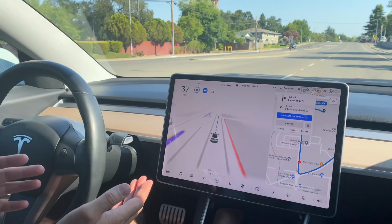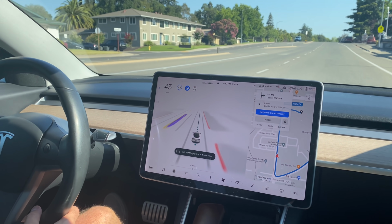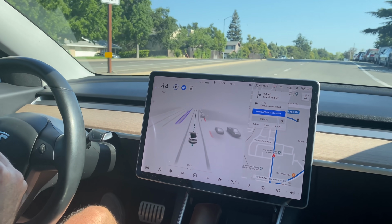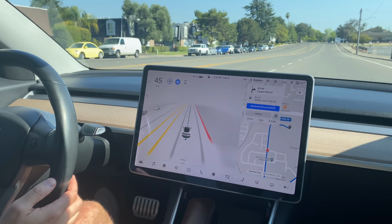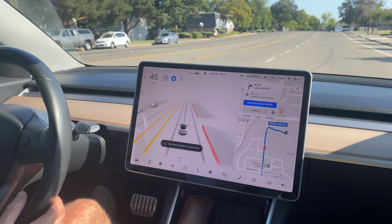It's hard. It probably looked a little bit rough on camera, I'm sure, but compared to older builds, the feeling of the car, of the acceleration and the braking, it used to be pretty rough. Now it gradually accelerated, gradually braked, and it just feels more natural. So let's see if it makes this turn correctly.